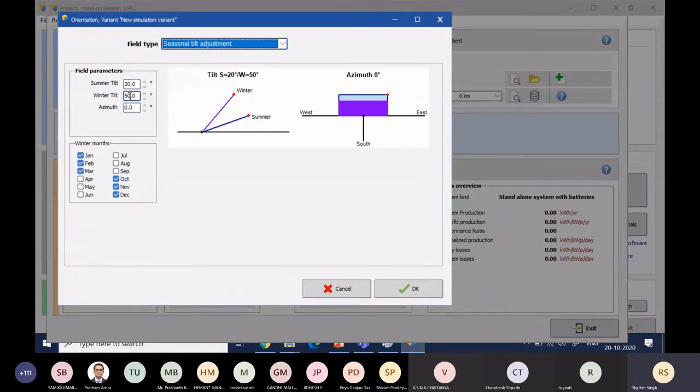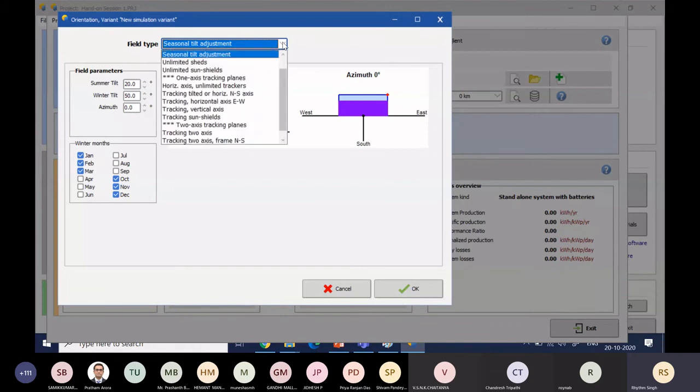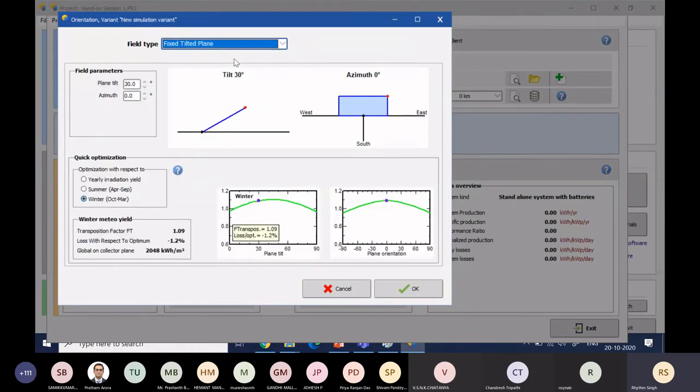We know the default value for a tilt is the latitude of the location. That is taken as the thumb rule. So what we defined was that Mumbai latitude is 19 degree. We defined two tilts. In the summer, we tilted at a value slightly lower, and in the winter slightly higher. So 9 degree and 29 degree, we defined that way. And we found that 2% variation was coming. So if someone is interested, they can do this seasonal tilt adjustment also. But the default is the fixed tilt plane.